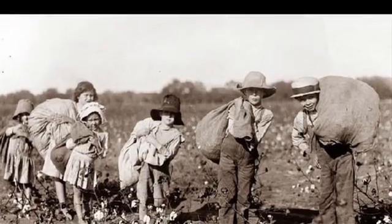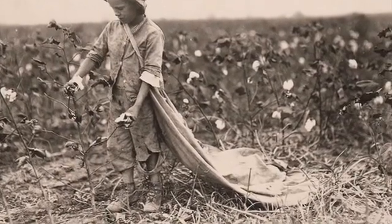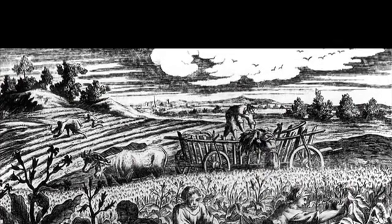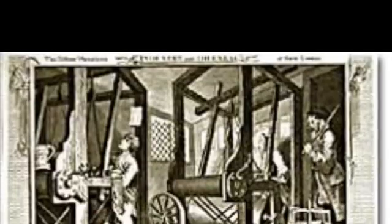However, slave laws were soon passed in Massachusetts in 1641 and Virginia in 1661, and any small freedoms that might have existed for blacks were taken away and slavery became more popular.